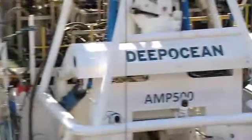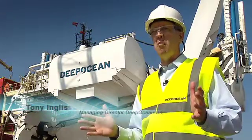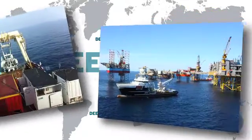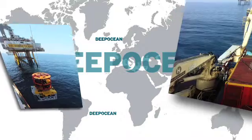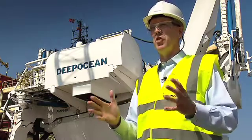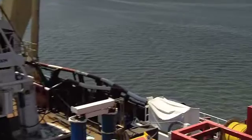DeepOcean are very proud to have this plough. With this asset, we can access pretty much the whole market of ploughing, particularly in the European sector, but anywhere globally as well. And it gives us a full range of pipe diameter sizes we're likely to encounter in the market. Products any oil and gas client is likely to want to bury, and in some cases power cables, particularly interconnectors between countries, we can pre-cut a trench for them to lay those in as well. So it gives us a great cover of the market with one asset.